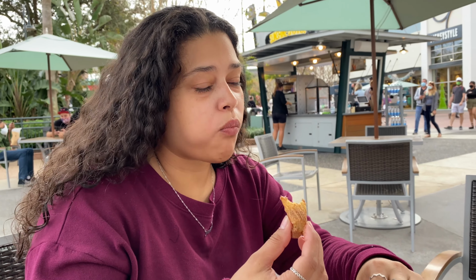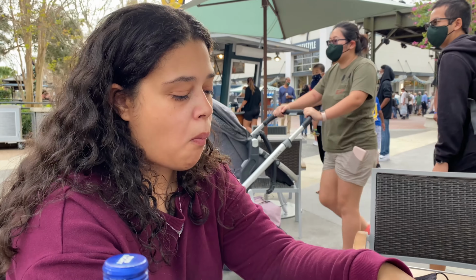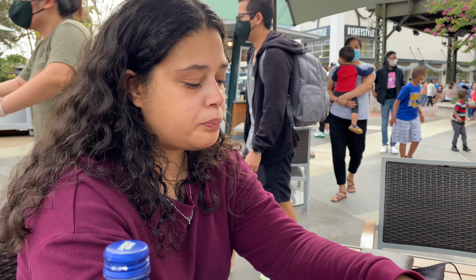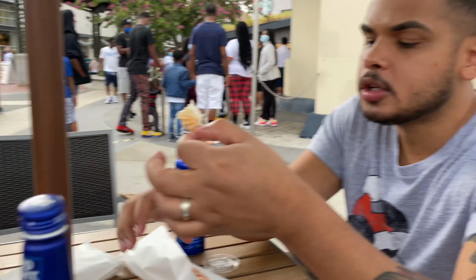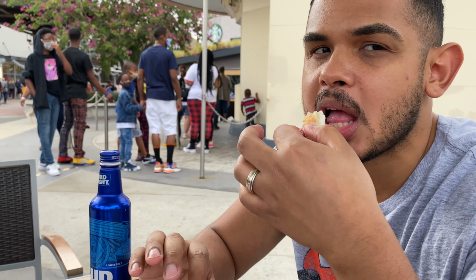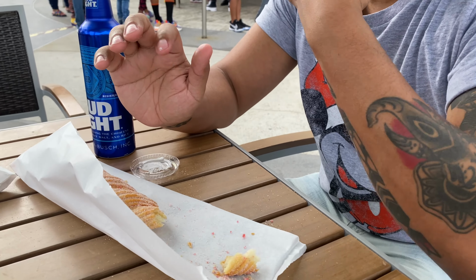Good? Mm-hmm. Oh, so good. So, how was your churro? It's like a 4 out of 10. 4 out of 10? Yeah, I've had better ones. So, what's yours? Basically, the prices in Disney are like New York and New Jersey prices. So it's $6, almost $7. And what would you rate it? Like a 4, I don't know. I tasted this one, it had like a Play-Doh taste. This is like Play-Doh.